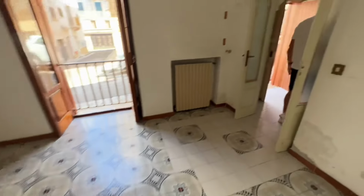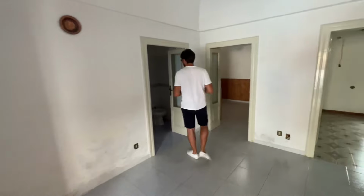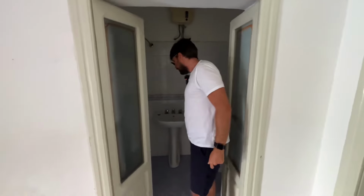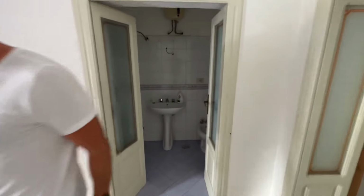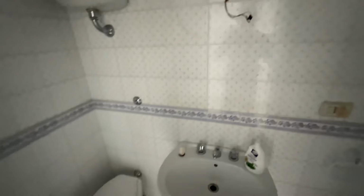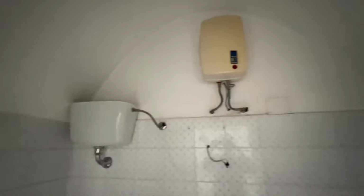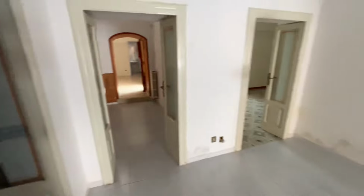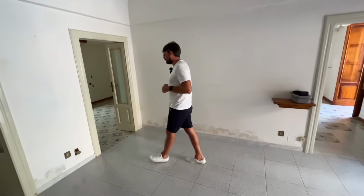So again, you can kind of see as we're going round, this house definitely does need some work and modernizing. We've got the first bathroom here, and you can see it is a decent sized bathroom that is basically serving the guests in the house. Obviously this is whatever room you want it to be. I think this would be good as a little sitting room, living room area, as it's kind of in the middle of the house as you enter.